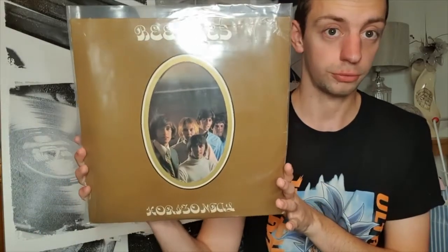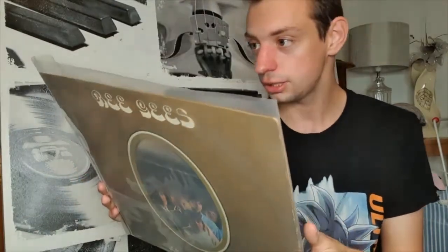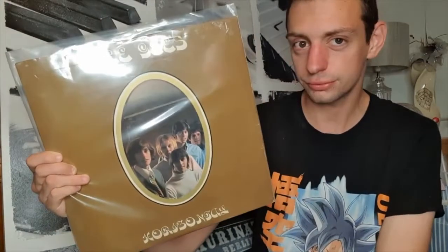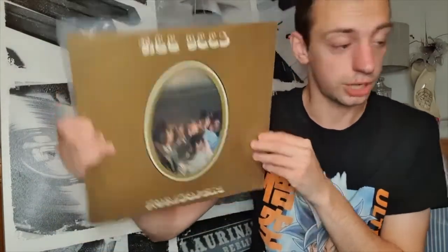Couple of Bee Gees releases here. I want to get my Bee Gees collection up and going again, because I used to collect a lot of Bee Gees stuff and then slowed down to focus on other things, but now I want to just fill in the gaps in my Bee Gees collection. So I have a copy of Horizontal finally. This is the mono pressing on Polydor. Early Bee Gees stuff's really good. This is their second album, I believe, but a nice find.